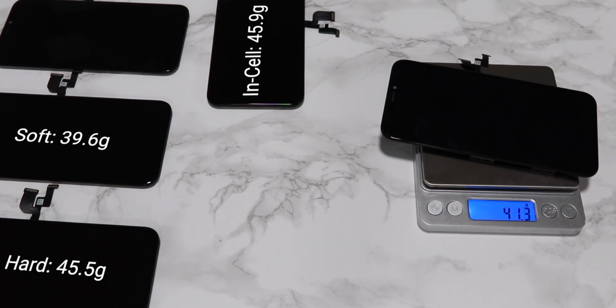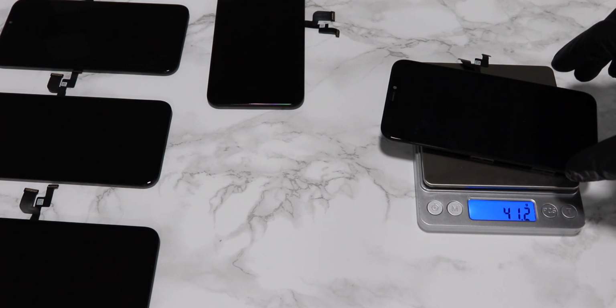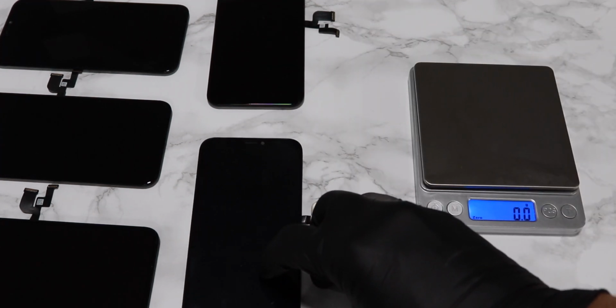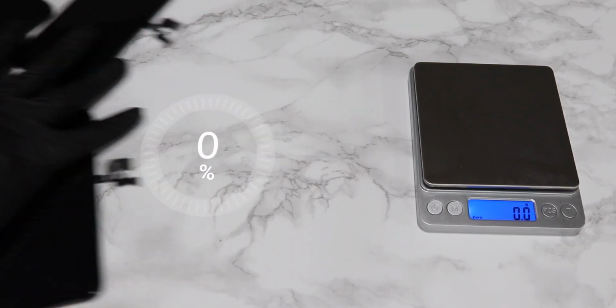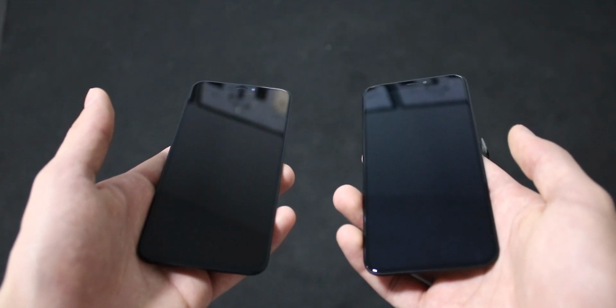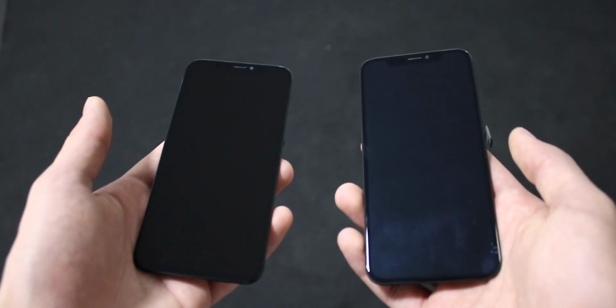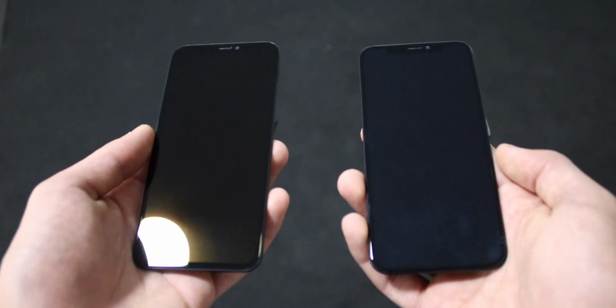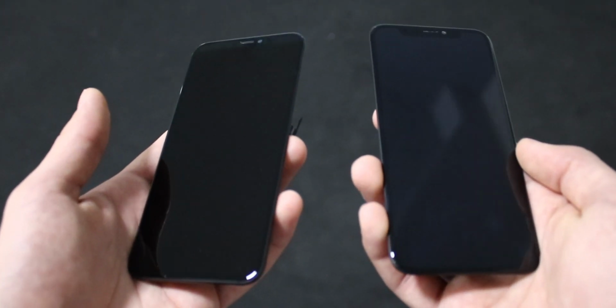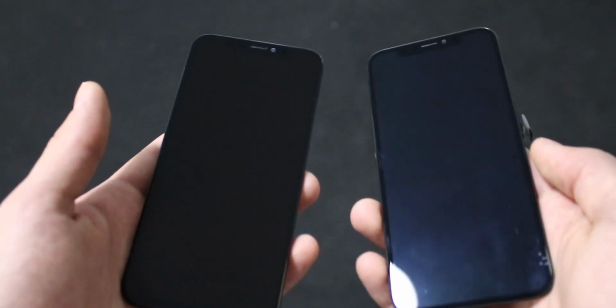So why is weight important? Well, like we said a moment ago, the original screen weighs 40 grams. So the screen represents 23% of the total weight of the phone. You would think that when changing the screen for a refurbished one, we wouldn't notice the change. However, because we've got to know our phone so well, we may notice the 5.5 gram difference. That's 11% more than the original and the Oled Hard. Of course, this is something minimal, and in a matter of minutes, our hand gets used to it.